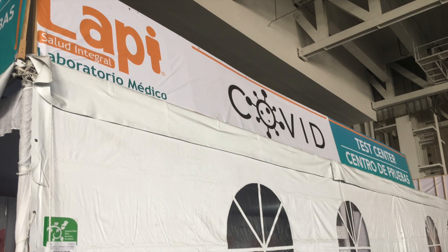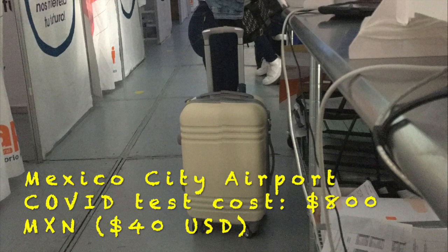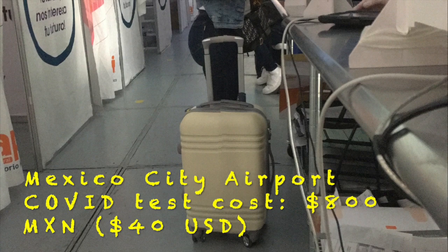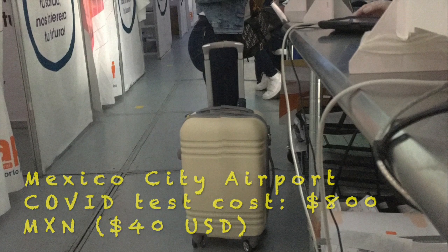Anyway, I walked in. It was fairly open, not very busy. There were only 2 other patients. The staff were super friendly. They advised me that the cost was 800 pesos, which I could pay either by cash or credit card. I happened to pay by cash because I had pesos on me. And they told me the results would be ready in 10 minutes.